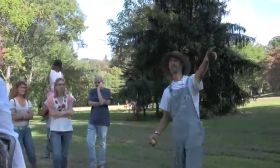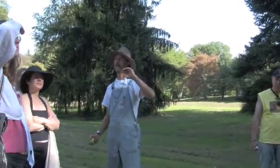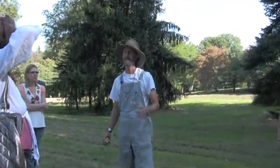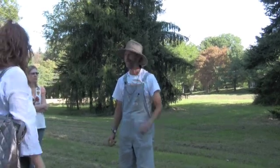A couple of ancient pear trees here. Originally, this was an ancient pear orchard here. And there's still fruit on those trees. They are of a variety of pear that predates tasty pears, and so they never get soft. They're not like a Bartlett of these days.